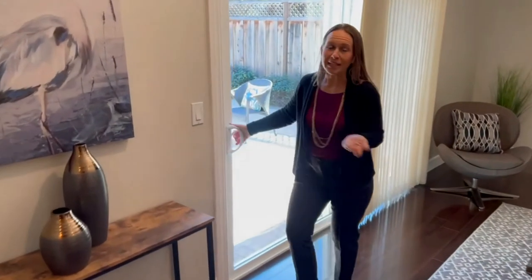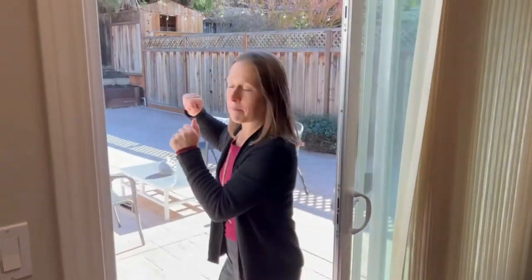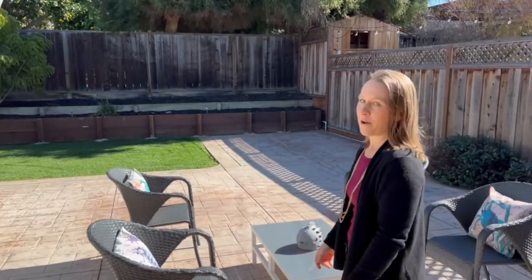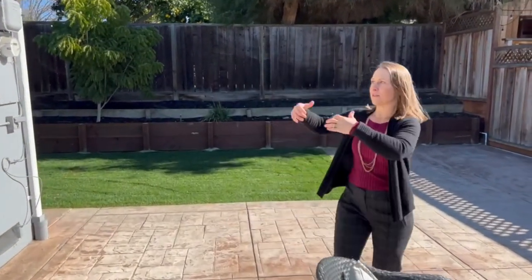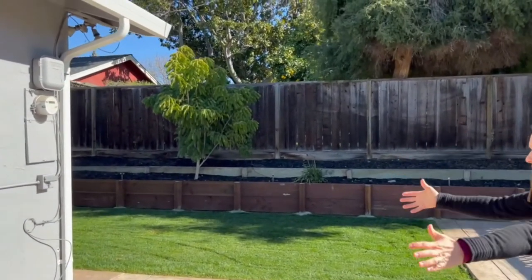This layout is really functional because all of this living space is here together with the bedrooms in the back of the home. So if you step out, there's this beautiful patio. Imagine having barbecues out here with your friends. Wow, so much space. You could add a spa or a big table. A couch. There's even a place if you want to do movie night, you could put it right here, mount a TV or a big movie screen.